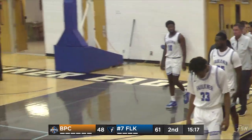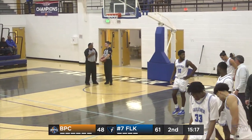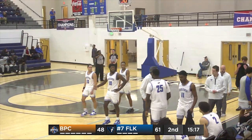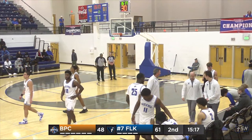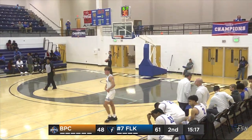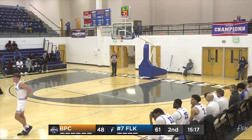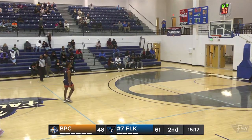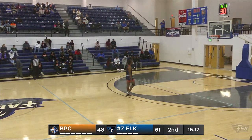And listen, if there has been an Achilles heel for Faulkner during this run, not just this year, but during this run, it is, we have seen them at times get a lead and sit on it and allow teams to get back in the game, or sometimes fall into some bad habits in the second half with a big lead.